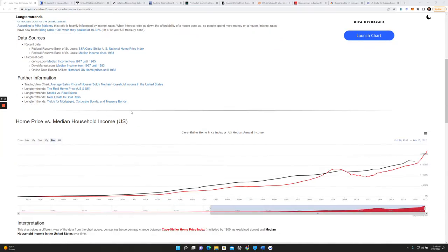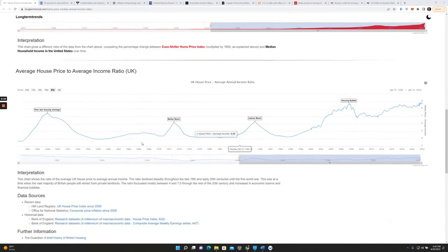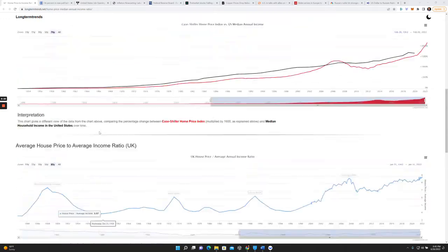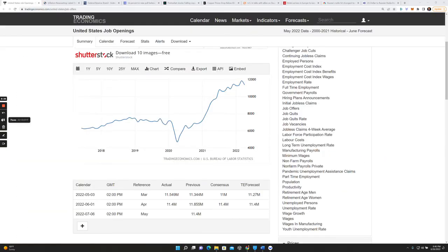They also have some information on the UK to see where they are. But pretty similar to us, at the housing bubble, they were up at 9, the ratio. So I'll put this in the show notes, just for some context here as well.